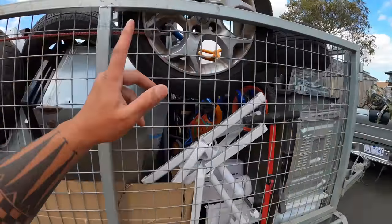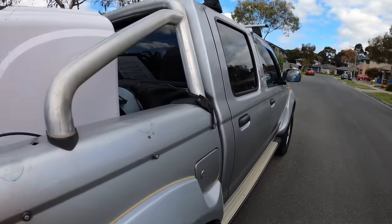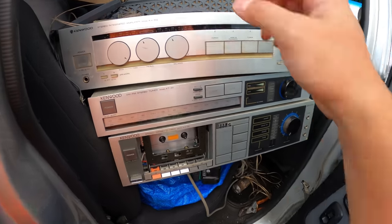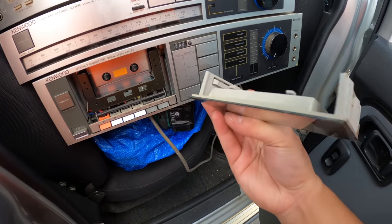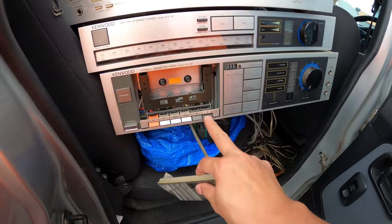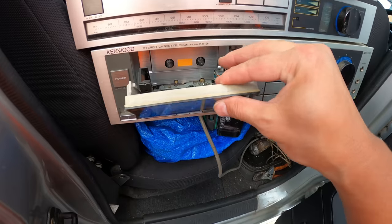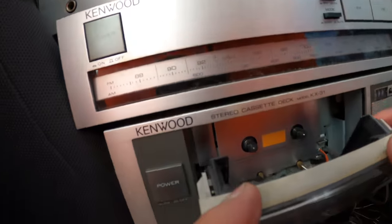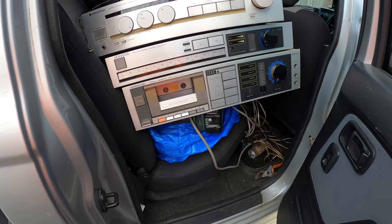Wow, those rims. We were lucky today, man. How lucky were we? Even inside. Don't fall. Look at the Kenwood. Does this attach? Doesn't look snapped. Where's eject? Somehow it attaches to this. Oh, yep. Look at that. Lovely.